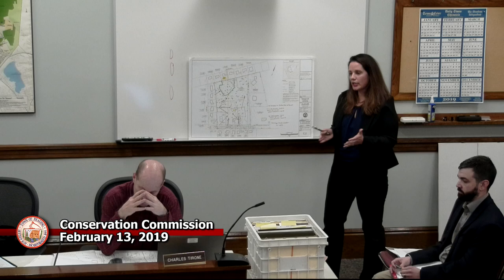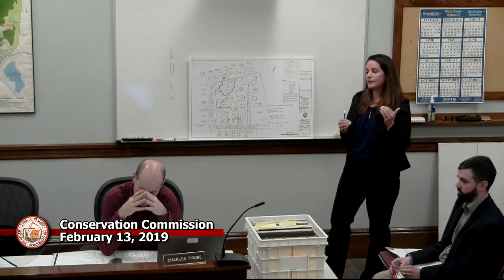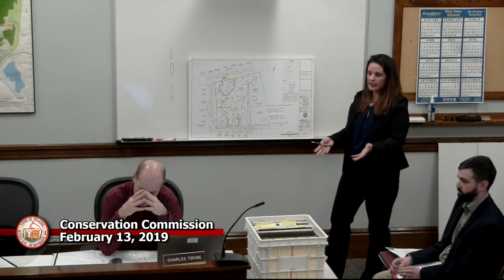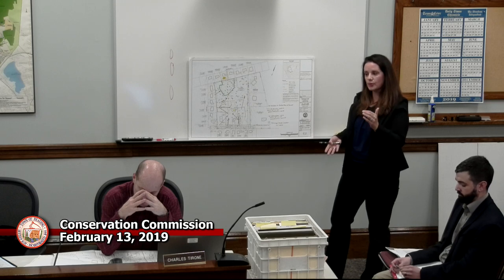My explanation for that is that Chuck had mentioned that it had a topsoil of 18 inches. If you have a deep topsoil that's moist and thick, it'll grow a sensitive or a cinnamon fern because the topsoil is so deep.